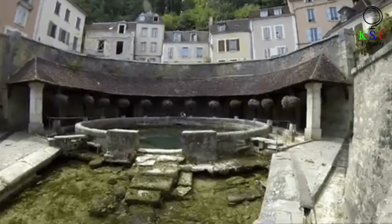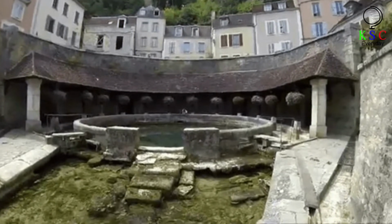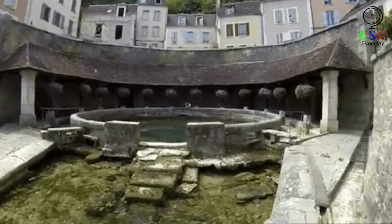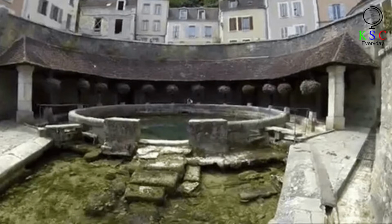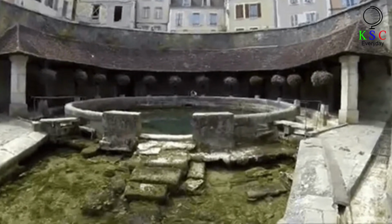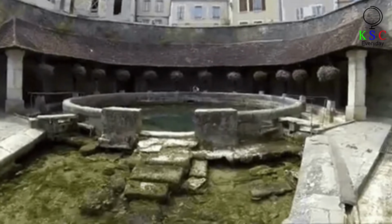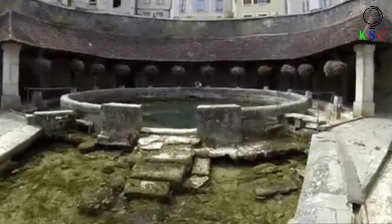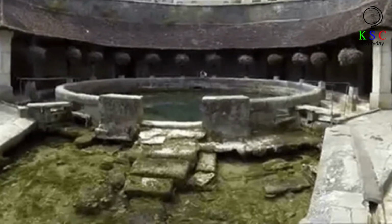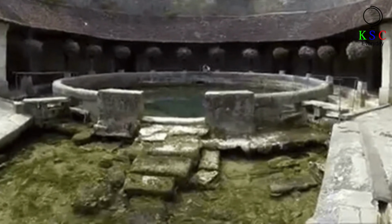A key feature of this system was a stone barrier equipped with a nozzle, functioning much like a large tap. This innovation allowed the residents to regulate the flow of water, ensuring that none was wasted during the washing process. Such a mechanism was quite advanced for its time, predating the widespread use of modern taps and demonstrating the community's ingenuity in adapting natural features for practical use.